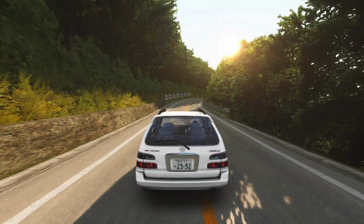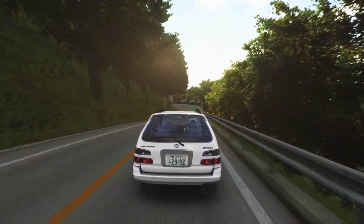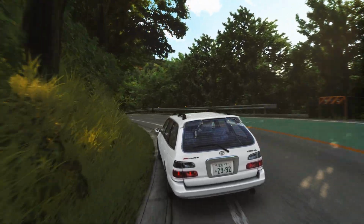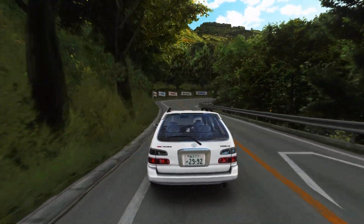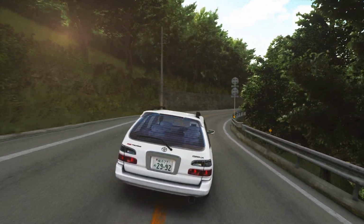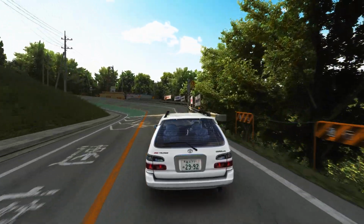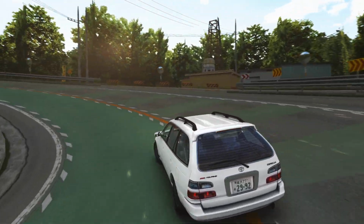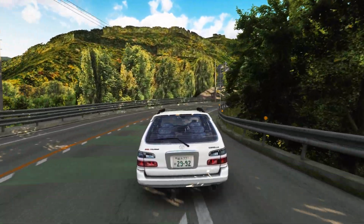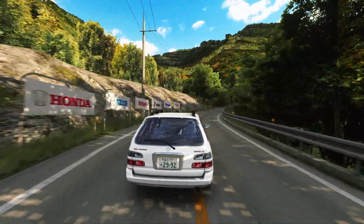And the final mod on today's list, I had to throw this one in here for the JDM fans, and a very unique JDM car at that. This is the Toyota Corolla Touring Wagon BZ Touring. I don't know what that all means. Basically, it is just a performance enhanced Toyota Corolla station wagon. It's got 165 brake horsepower, 166 newton meters of torque. It does, though, only weigh 1,130 kilograms.